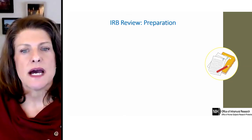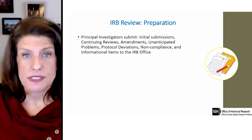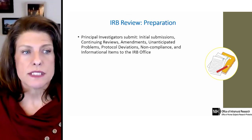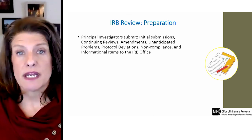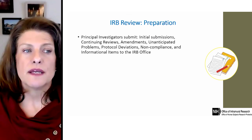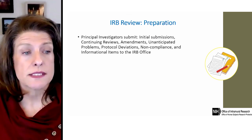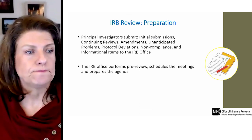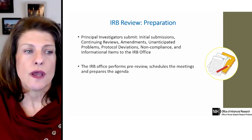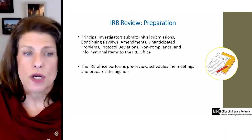So there's specific steps to the IRB submission process, and these include the principal investigator submitting the initial submission of the protocol, and then throughout the course of the protocol, they are submitting their regular continuing reviews, amendments, unanticipated problems, protocol deviations. They need to submit if there's non-compliance on the protocol. And again, the informational items that can potentially impact the subject's willingness to continue in the study are reported to the IRB office. The IRB office performs pre-review to make sure that the questions that are likely to come up at the meeting are answered ahead of time. They try and make sure all the ducks are in a row before the action goes to a meeting.